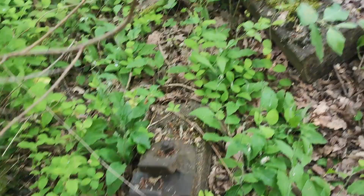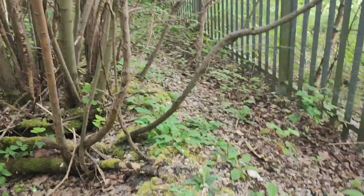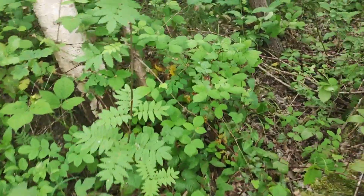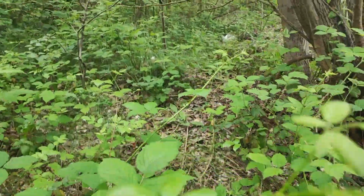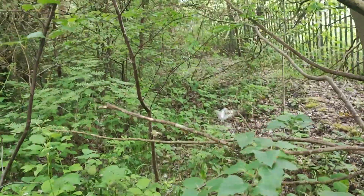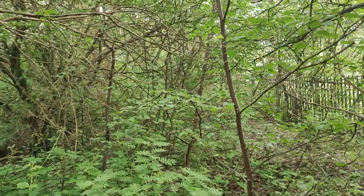There's more sleepers discarded, look. Just chucked. Oh, jeez. This is dedication, isn't it? Or stupidity. I suppose it depends what you're into, doesn't it? It's tapering off now, and I can hear the main road. So I think we're basically at the site of what was Westhouses station now.